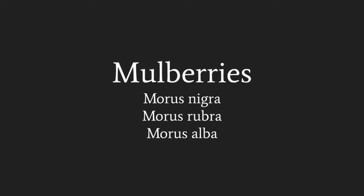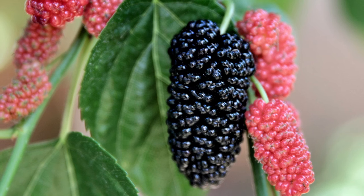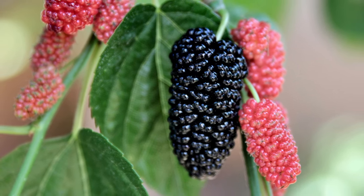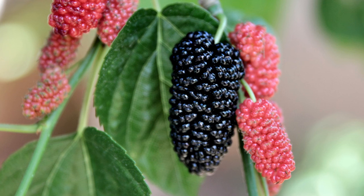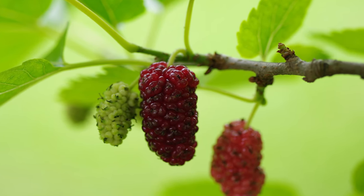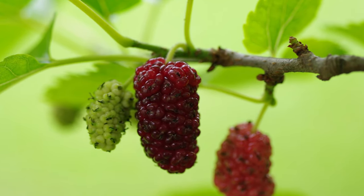Next on our list is a great tree, and it's the mulberry. When purchasing mulberry trees, there are black mulberries, red mulberries, and white mulberries, with the most cold hardy being the red mulberries. These trees can grow anywhere between zones 4 and 10, so a little research is going to have to be done on which trees will work for your particular growing zone.